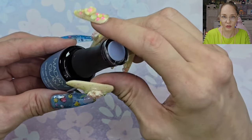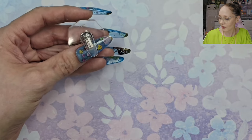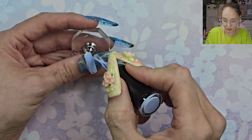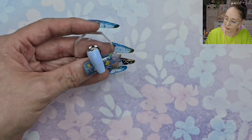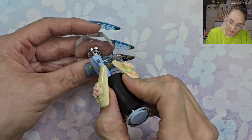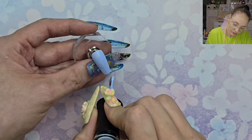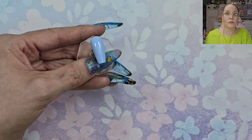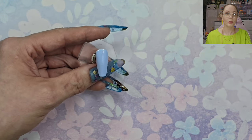And the red ones are cardinals, right? Oh, so pretty. It's such a time, you know, summer is coming when you see the birds and all that come out. I'm just loving this collection. Okay, excuse you. We're just going to do two thin layers, which I prefer to do, but gorgeous.